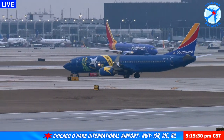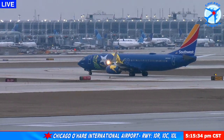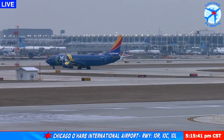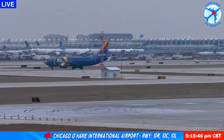3417, level 12,000. 3417, expect the ILS, Runway 10 center. Expect 10 center, 3417. 766, 10 miles from Kyla, cross Kyla 7000, expect ILS Runway 10 center approach, reduce speed to 210.